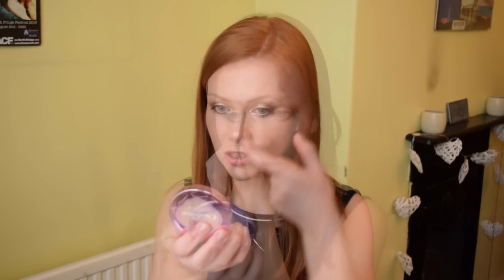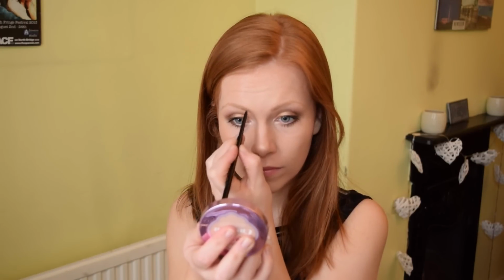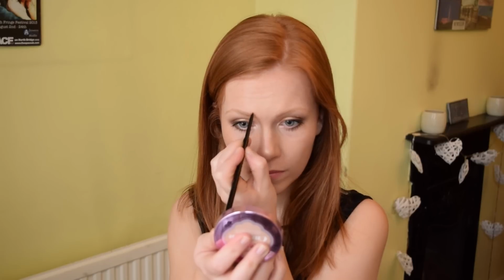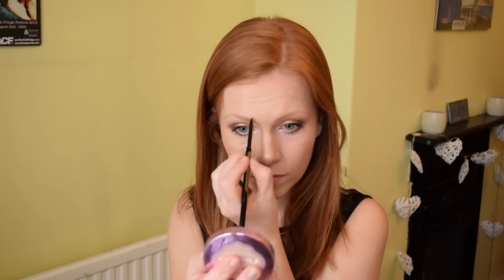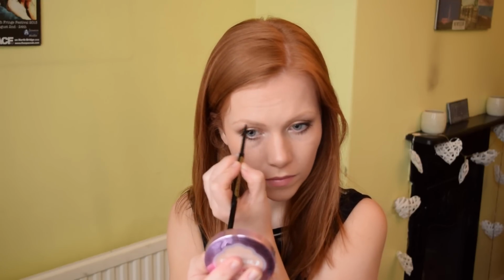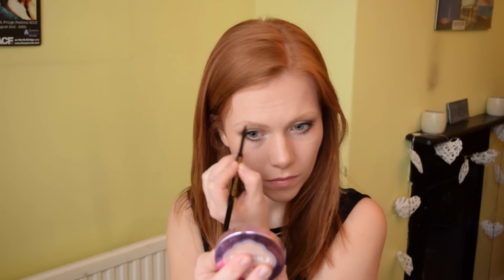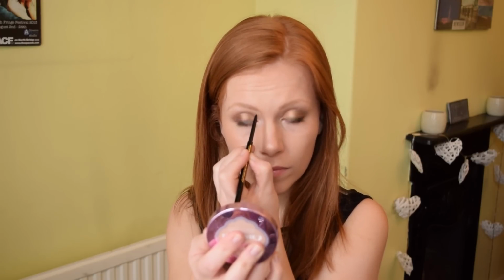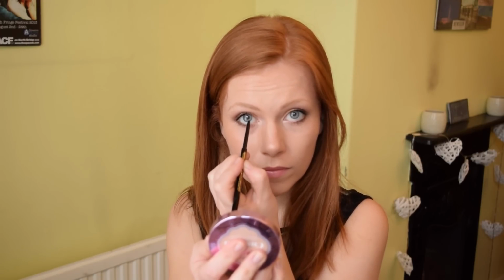So then I just take the Soap & Glory Archery brow pencil and I literally just fill in any areas which I find are a bit more sparse, particularly on the very inner corner, the very far corner towards my nose of my brows. Those are the sparsest areas. I don't really have many other sparse areas, so I will be a little bit more detailed in there.